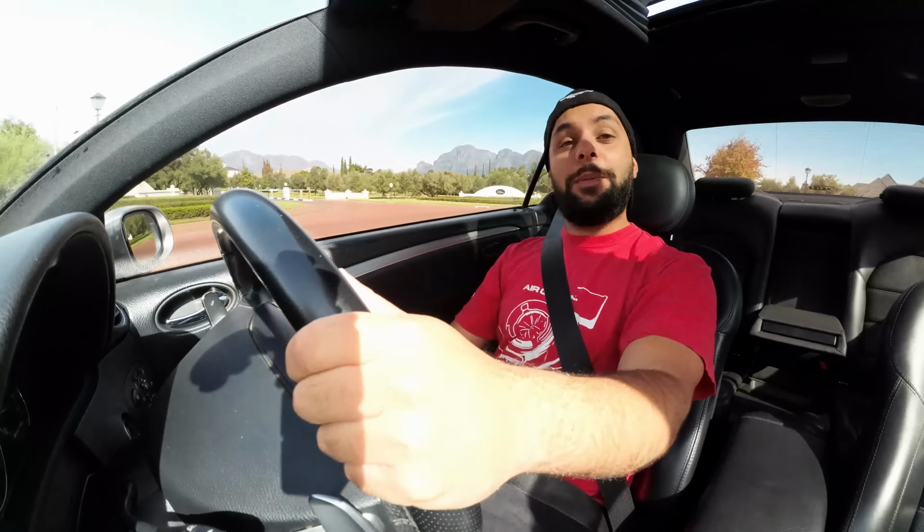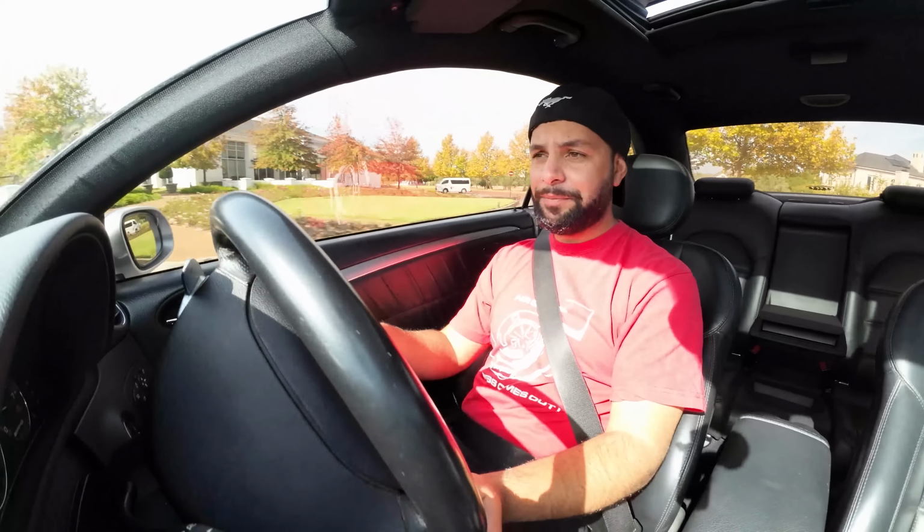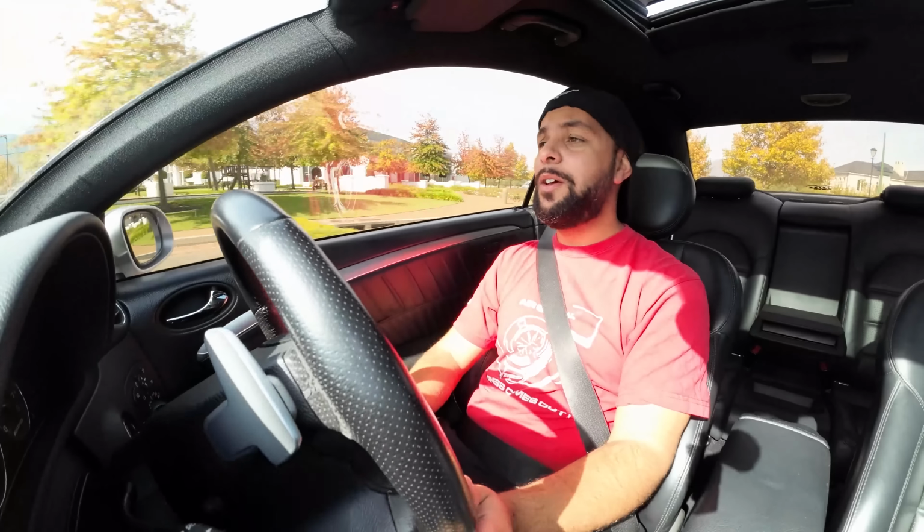I would like to race this car, but I don't want to hurt it. I am gonna race something actually, so look out for that video. It's gonna be quite amazing. I wanna see how that car does on the track.